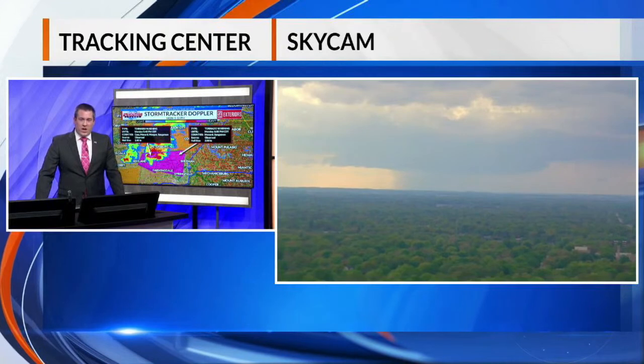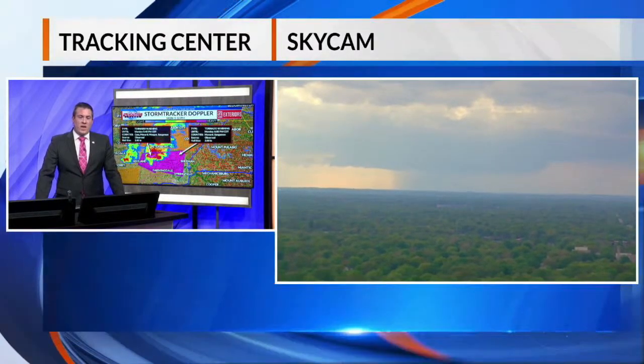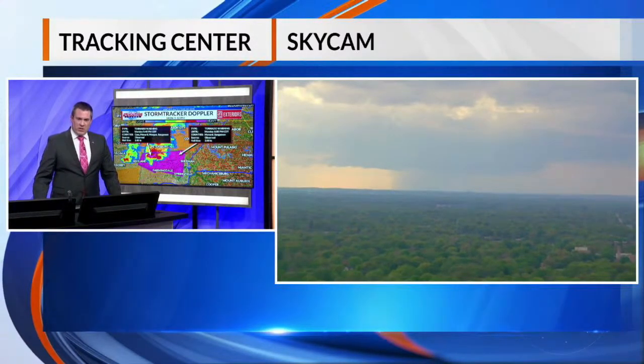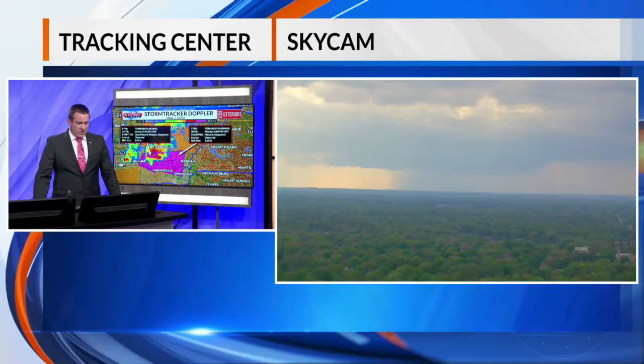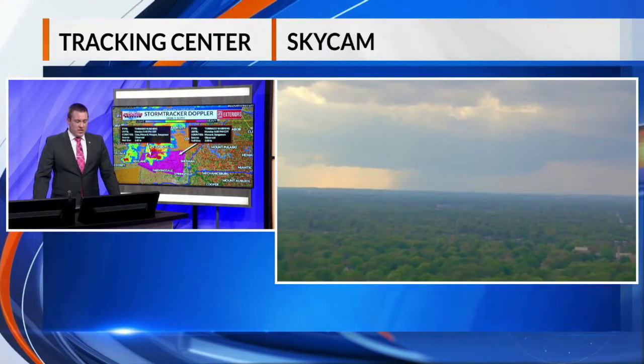Yep, this is our Flooring America INET camera there, doing a great job this evening, seeing that we can have that lowering off in the distance. And that lowering that we might be looking at would be potentially the wall cloud of the storm itself. The storm is still going at around 40 miles an hour off to the east.